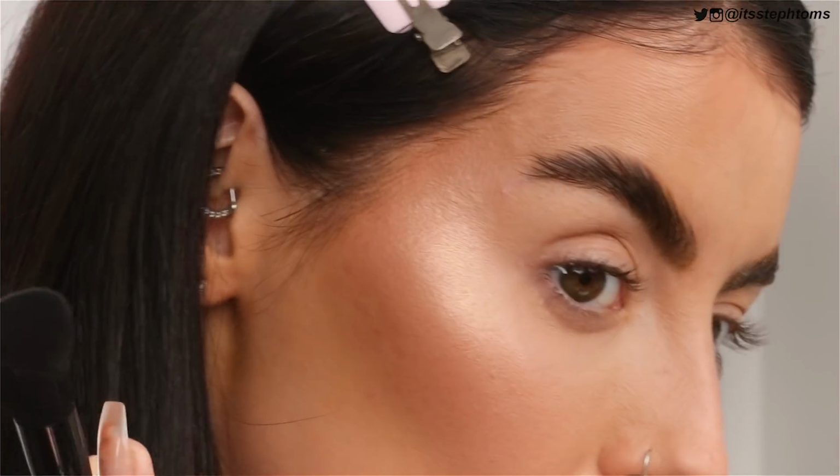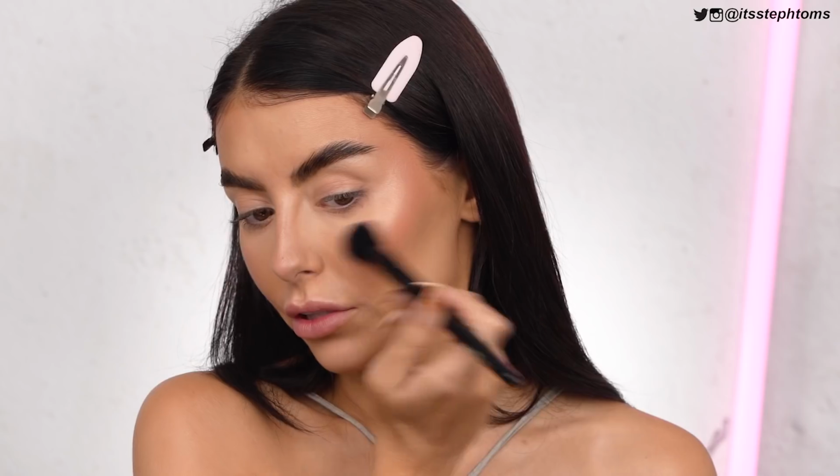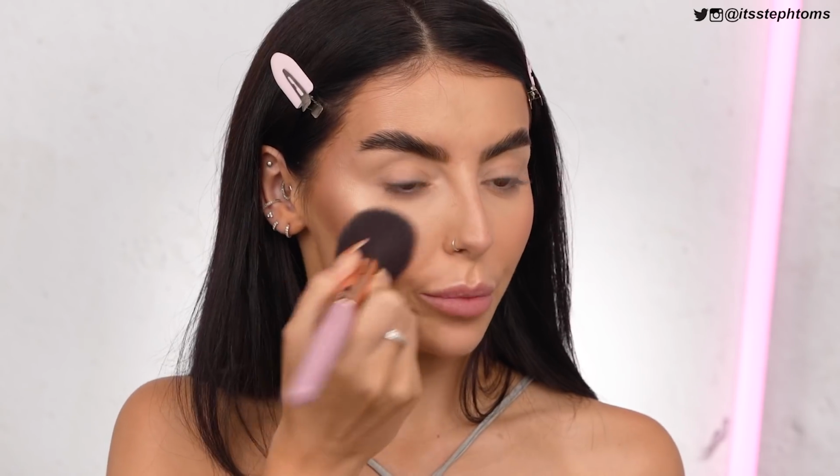It's so nice on the skin. And then I'm just gonna lightly dust that, just kind of everywhere really. Just look at that highlighter, just look at it, man. And then just gonna go back in with that brush that I was using before, just for my bronzer, and just pat that all in again.